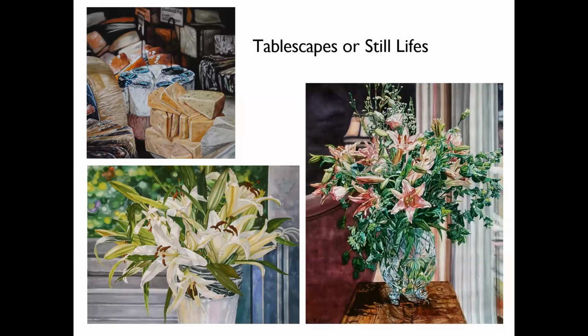I also paint what I call tablescapes or still lifes, flowers that I buy and arrange. And this is cheese from when I visited Whole Foods. I just was caught by the sunlight hitting the cheese.